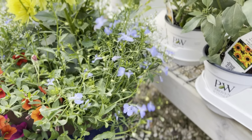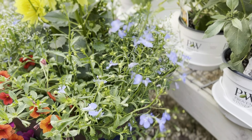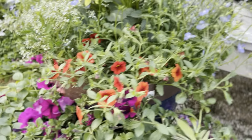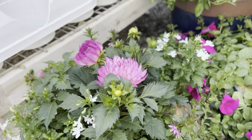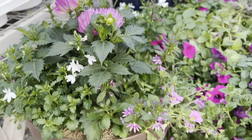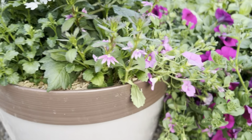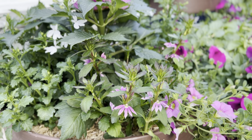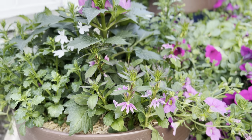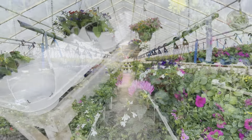That's got some of the aqua lobelia, a calibrachoa. This is another dahlia with some white lobelia, and then it's got some scaevola in it as well. That's that one there. Scaevola starts taking off as it gets a little bit warmer, but we've already got nice blooms on that. So now I'm going to head over to 2.